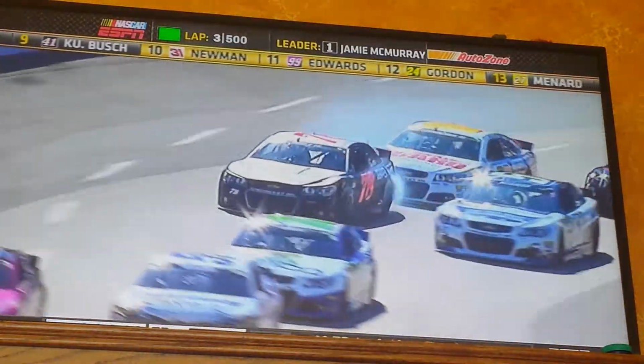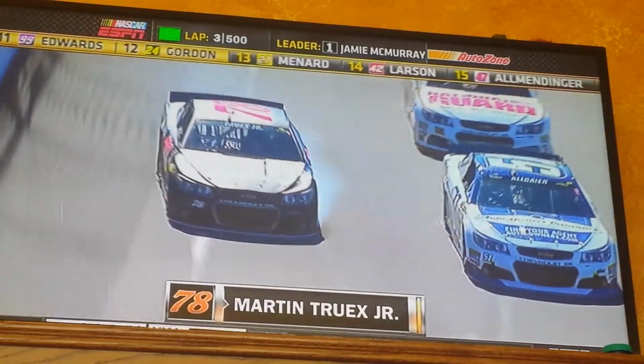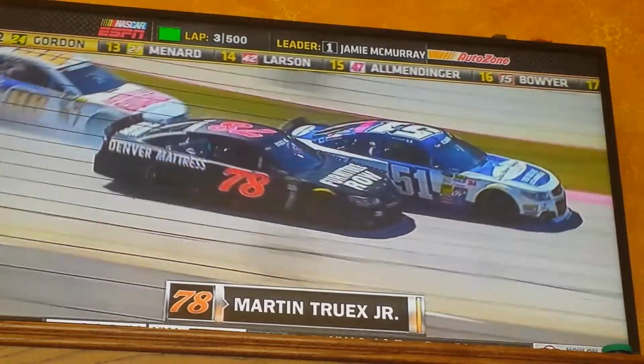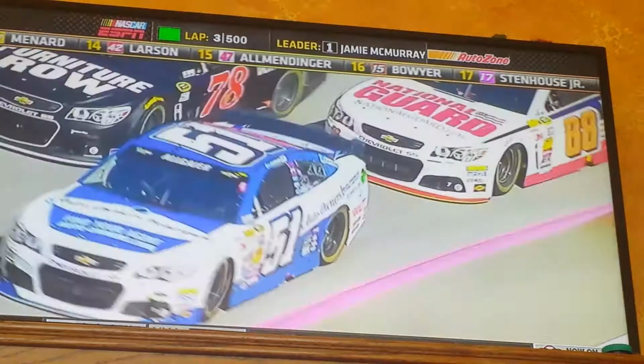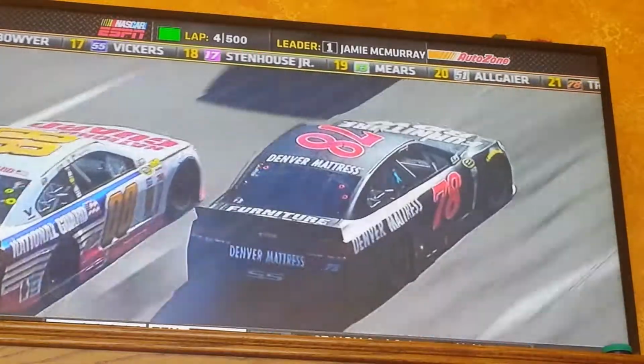See some damage there on the 78, Martin Truex Jr., left front. He's got a pretty good tire rub on that. One of the things that causes that accordion is everybody fighting for that bottom lane. They're trying to get down there, and there's just not enough space. And everybody has to kind of check up. It's like Martin Truex paid the price for that stack up.